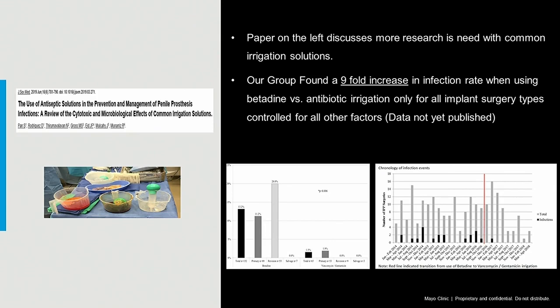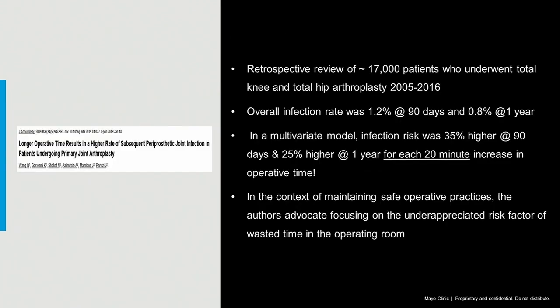So our take-home message from our trials is that you should not use either of these irrigation fluids, betadine or hydrogen peroxide. We're trying to get this paper published currently. It's in the process. Another recent paper that I think is very, very important came out of the orthopedic literature, and talks about operative speed and efficiency.